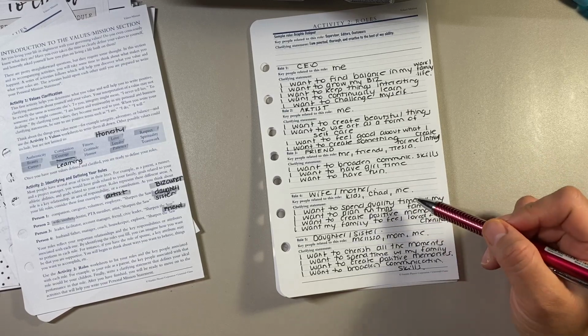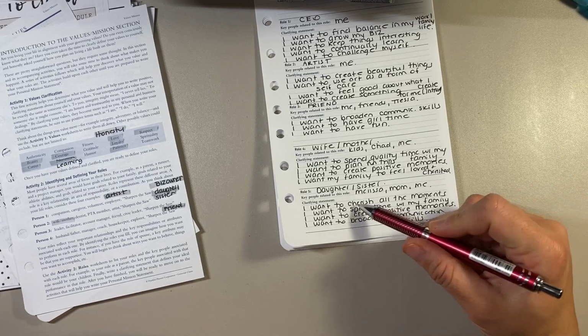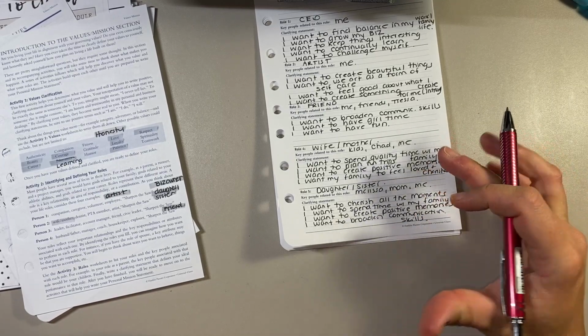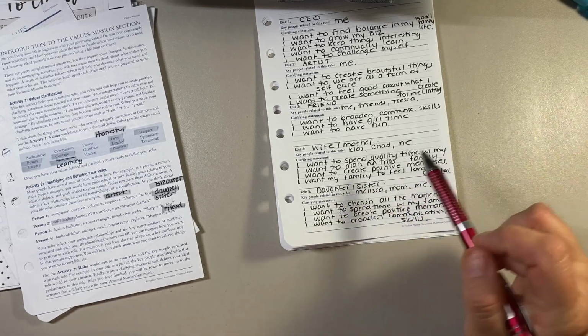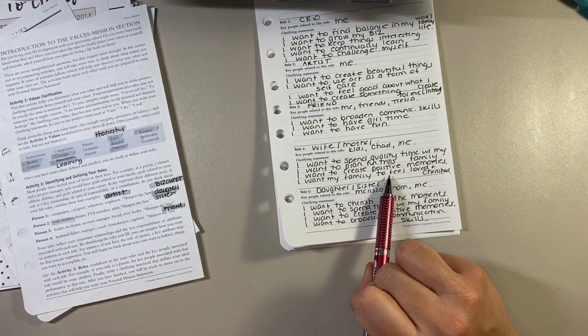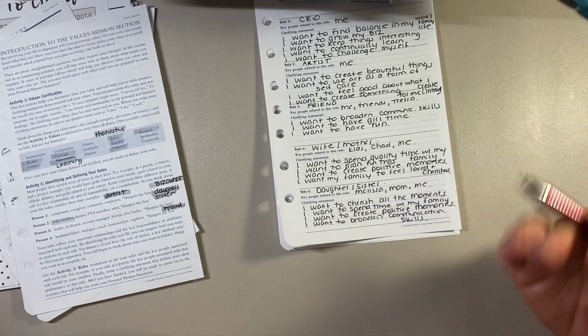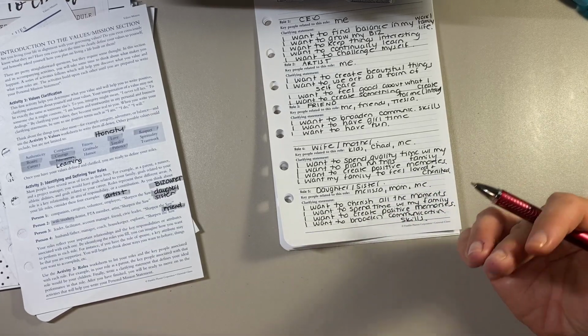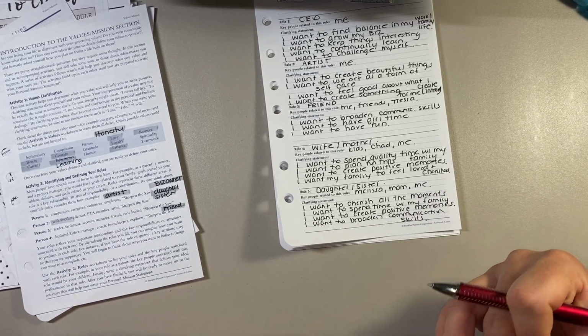Okay, a role as wife and mother. So I normally would put wife and mother separate as well as daughter, sister, but I didn't have enough room here. So a wife and mother. I want to spend quality time with my family. I want to plan fun trips, create positive memories, and I want my family to feel loved and cherished. And that goes for me too. So I want them to reciprocate that and make me feel loved and cherished as well.